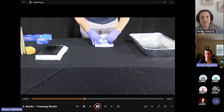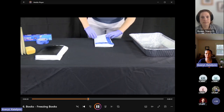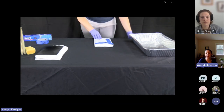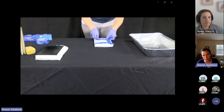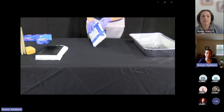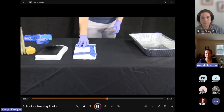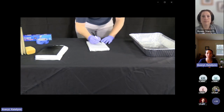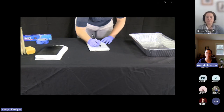These books can be left in the freezer for upwards of a year or so, although the freezing itself isn't going to actually remove a lot of the moisture that's in the book. Once again, this is just a time buying approach. And when you do take them out, I mentioned earlier, you want to make sure that you're letting the objects come to room temperature again before you're handling them.